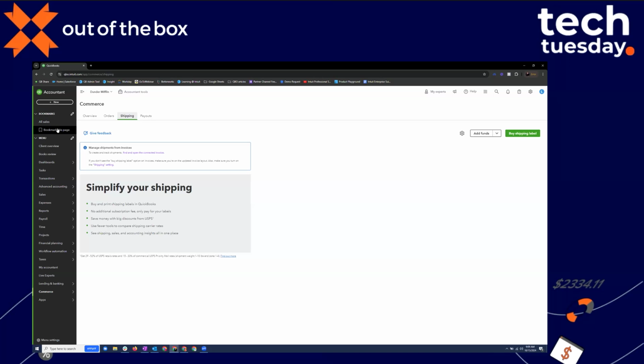For example, if I wanted to bookmark the shipping labels, I can simply click bookmark this page. I'd want to call it something, so in this case, I'm going to call it shipping.